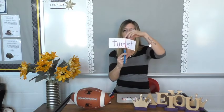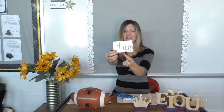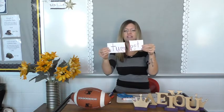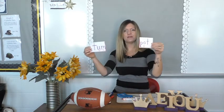Say it with me. When I have 2 consonants between the vowels, the consonants will split. Split them up. All right, now I know where to break up my word so that I can read 1 syllable at a time. This is tum. I know it's tum because the U has a guardian consonant. This is pot. I know it's not pote because it has a guard keeping the O short. This is tum pot. Tum pot.